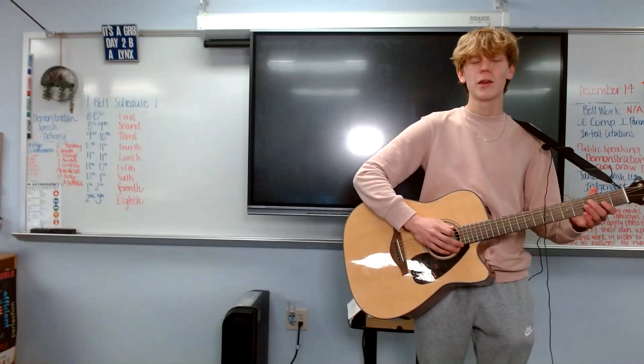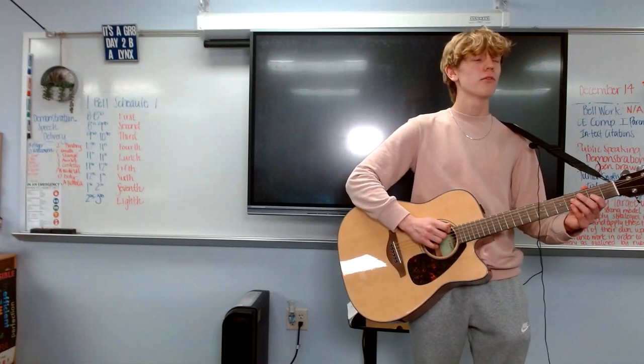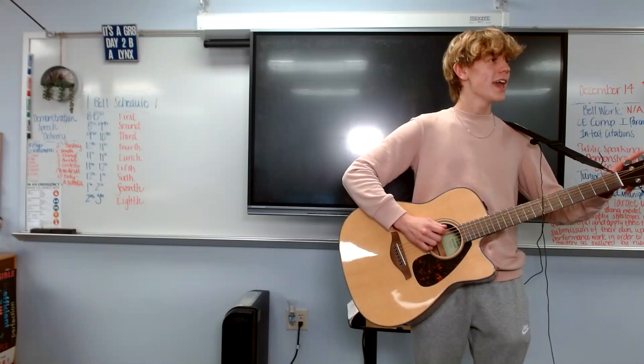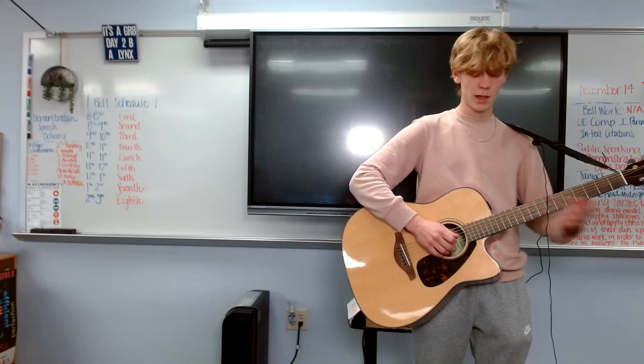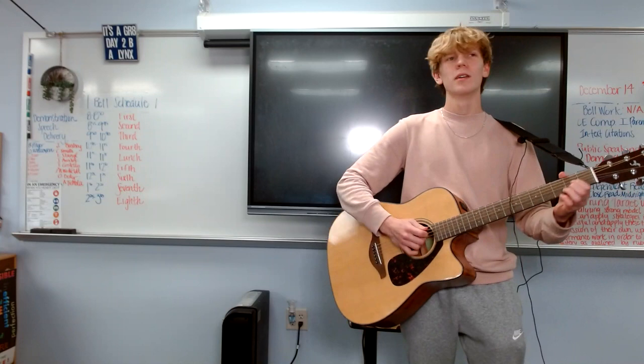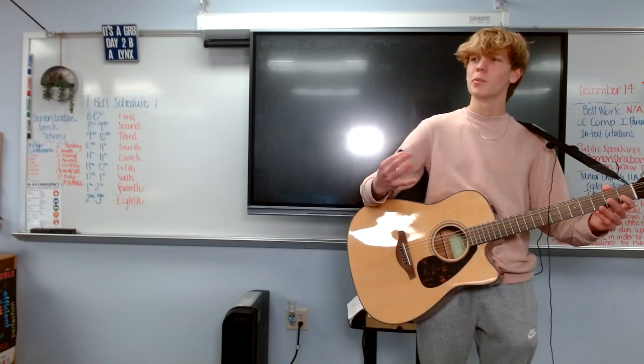But before we start playing, we have to make sure our guitar's in tune. According to Fender.com, from high to low, the guitar tuning is E, A, D, G, B, and E, with the two Es being an octave apart and sounding the same note. Now that we have our tuning, we need to know how to strum.